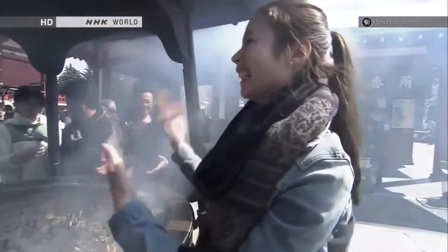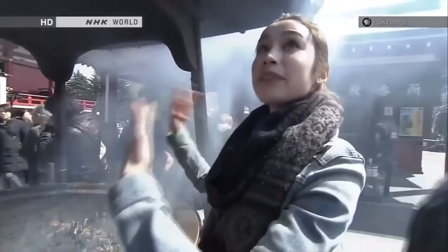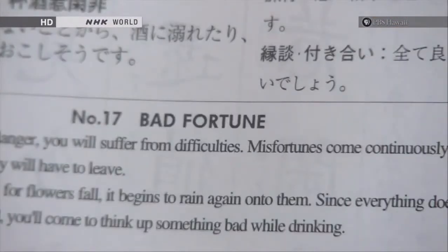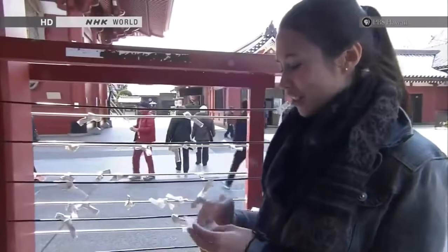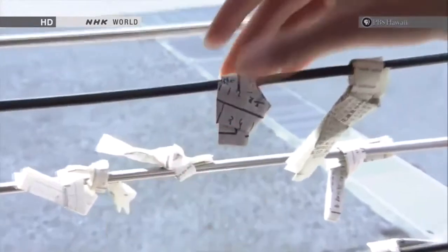My eyes sting. I feel I'm... They have... Oh, no, it's bad fortune. Oh, my God. If your fortune's bad, you should tie the paper here and ask the temple to look after it instead of taking it home.